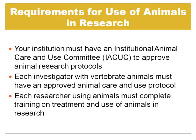If anyone chooses to do live animal research, your institution under the Brin umbrella must have an IACUC to approve the protocols. This ensures that each investigator's protocol has met certain standards for animal use and care. All researchers must also complete approved training in this area.